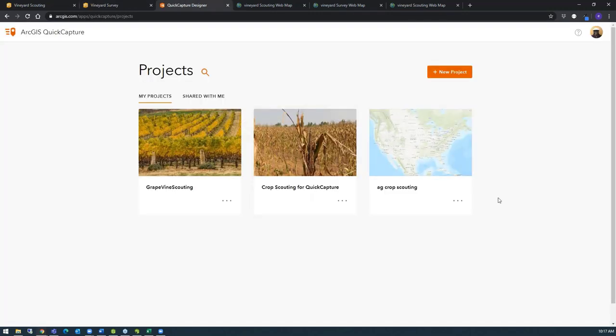I'm in the designer of Quick Capture. This is where everything begins. It begins with a feature layer, so I could start by creating a new project. And by doing so, I can start from a template. This is a pre-configured feature layer with all the different fields and information that you want to collect. Or you can start with an existing layer, right? So you have an existing feature layer in ArcGIS Online or in ArcGIS Enterprise, and you can use that as the basis to create your Quick Capture form.